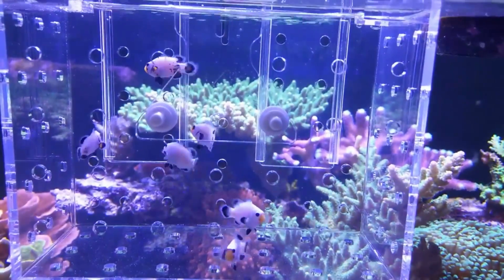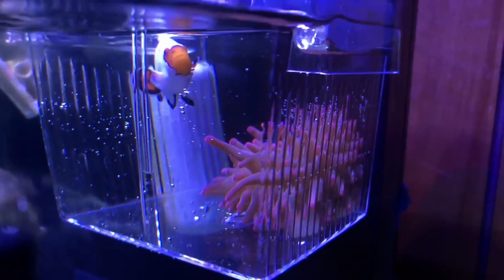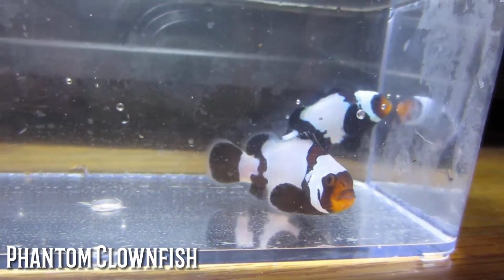These fish are uncommon, and commercial breeding has just begun. They have the exact requirements as typical Ocellaris clowns. To reiterate, if you like the black and white combination, the Phantom Clownfish is for you. The first black-colored clown on this list is the Phantom Clownfish, which is still an Ocellaris species.